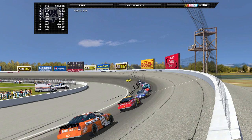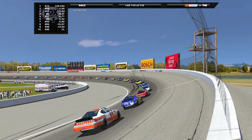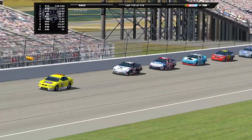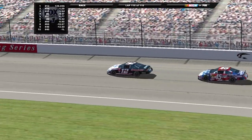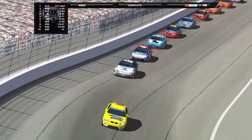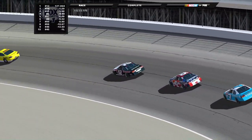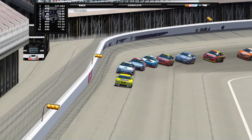And heading into turn 3 for the final time. And out of turn 4, Ryan Newman steals the victory here at Rockingham. How about that? Ryan Newman takes the win out of nowhere. And look at that, the car behind him is a lap down. That's the 45 of Kyle Petty, who finished 10th in this race. A lap down. That's how many cars got lapped in this race. And 3 DNFs as well.